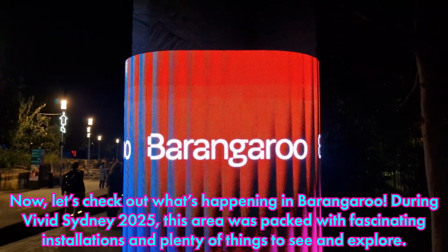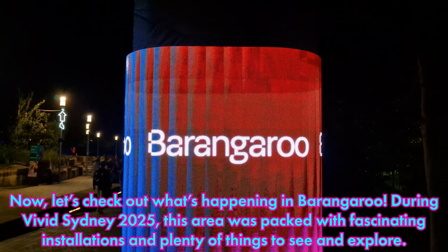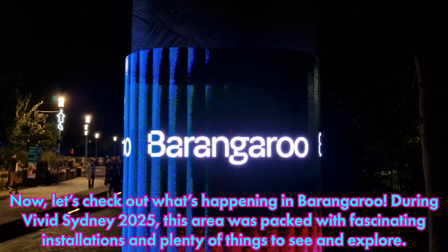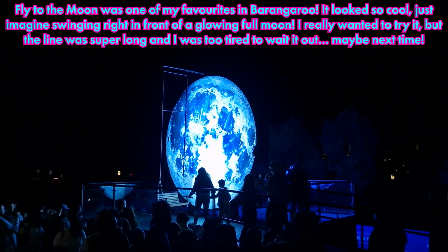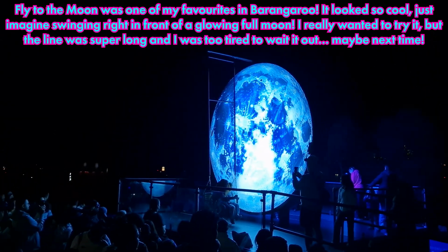Now, let's check out what's happening in Barangaroo. During Vivid Sydney 2025, this area was packed with fascinating installations and plenty of things to see and explore. Flight to the Moon was one of my favorites in Barangaroo. It looks so cool. Just imagine swinging right in front of a glowing full moon.